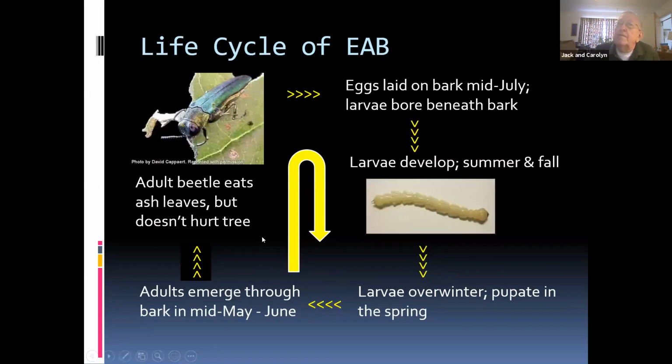So let's take a look at the life cycle of that interesting beetle. Starting at the lower left, the adults emerge through the bark in mid-May to June. So they're pupating from the larva under the bark. And then May to June, they come out. And once they come out, their sole function is to eat, breed, and die.